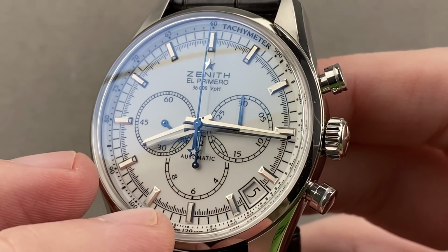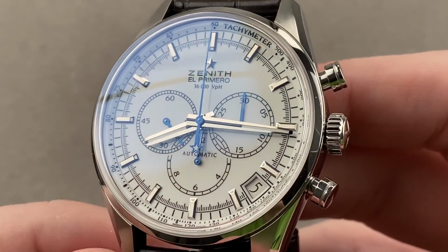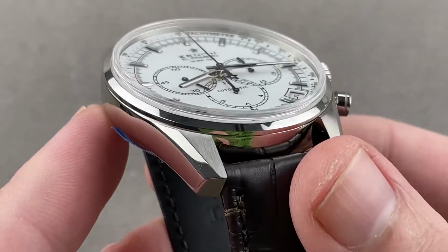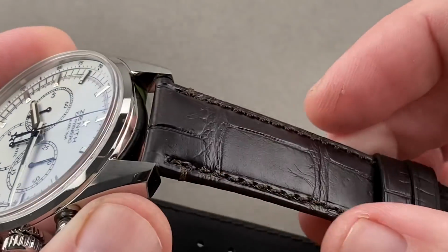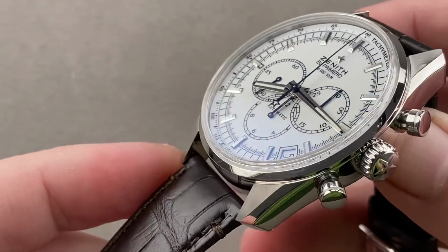lovely blued hands for the chronograph registers in constant seconds. The timepiece uses the Chronomaster case, which is surprisingly, for a dress-style watch, 100 meters water resistant, so throw this on a NATO or rubber strap and you can take it swimming.